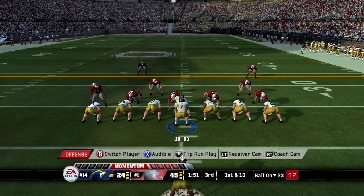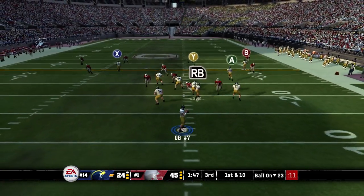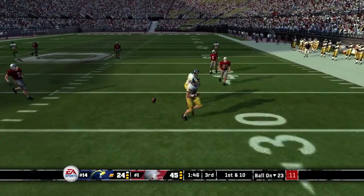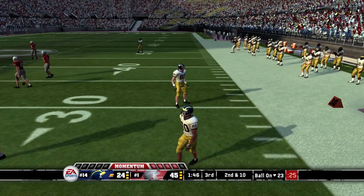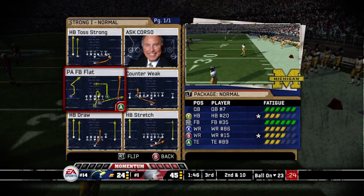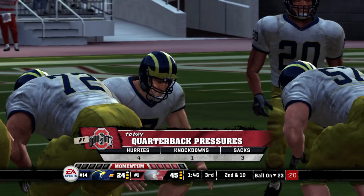Number 20, the lone back. Drops back to pass. He's looking. He throws it. Incomplete pass. Number 83 was the intended receiver on the play. So that'll make it second down. Second and 10. Ball on the 23-yard line.